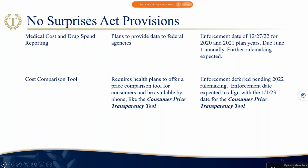But if you remember back to the machine readable files and the prescription reporting that was delayed, this relates to that, because there's also reporting on prescriptions that are required to the government. So there is pending rulemaking to put all of the provisions together. Right. So as of December 27th in 2022, plans are going to send in the information for 2020 and 2021, and then in future years, the report will go out June 1 annually.